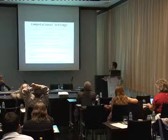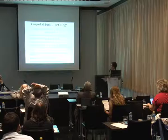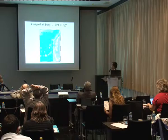Then the other parameters are here. And I use the topographic data from the Shuttle Radar Topography Mission and the bathymetry data from GEBCO 30 arc second plus the digitized points. So this is the computational setting for the tsunami inundation.